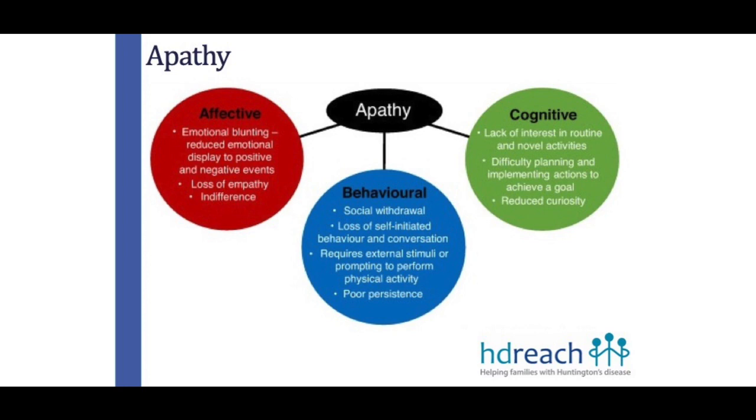The affective symptoms are most obvious in terms of emotional blunting, where people have very restricted emotional experience and they don't tend to express it very much. Their face looks very flat or blunted, and they don't display emotion very much at all. There can be a loss of empathy or connection with other people, and there can be an apparent indifference to what's going on in the world around them.